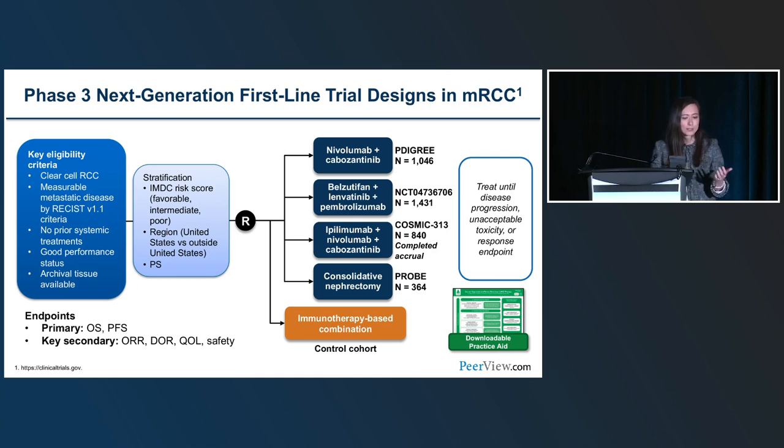There's a triplet study using belzutifan, lenvatinib, and pembrolizumab, benchmarked on lenvatinib with pembrolizumab. That's now open and accruing in the US. And then there's a triplet study that has already finished accrual, the COSMIC-313 study with ipilimumab, nivolumab, and cabozantinib. That recently completed accrual, and so we're awaiting results from COSMIC-313. And then finally, the other cooperative group study, the SWOG study that's ongoing, is PROBE, and this is asking a very different question of timing of consolidated nephrectomy after patients start their immunotherapy regimens.